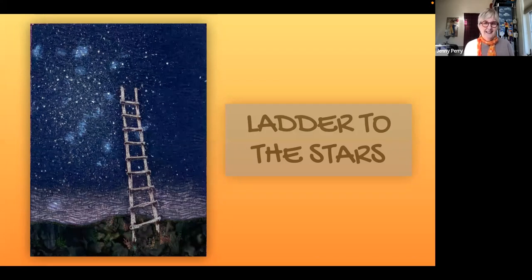But I printed the ladder, and I cut the ladder out of what I printed and did what's called fusing it to the background piece. And the background is just painted. I just used a toothbrush and flicked some paint to create the stars, the Milky Way look. And there's a little fabric added at the bottom to create the grasses where the ladder is placed.